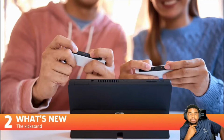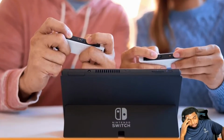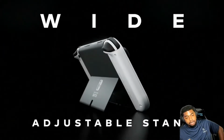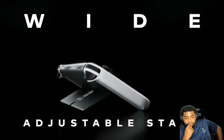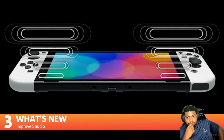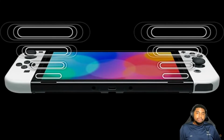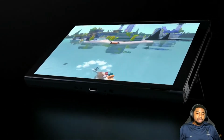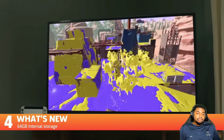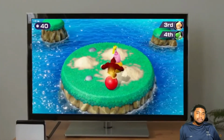The kickstand. Unlike the original Switch, which featured a flimsy crutch, the kickstand has been completely redesigned to take up half of the console's back. That's pretty cool, and it now features more adjustability, which is pretty nifty. Speakers. It's also got improved audio. Of course, there's really no specs to go off at the moment or any on-hand tests, so in the meantime, we just have to believe what we're told. Internal storage. The OLED model is coming with twice the storage as its previous iterations, bumping the 32GB to 64.